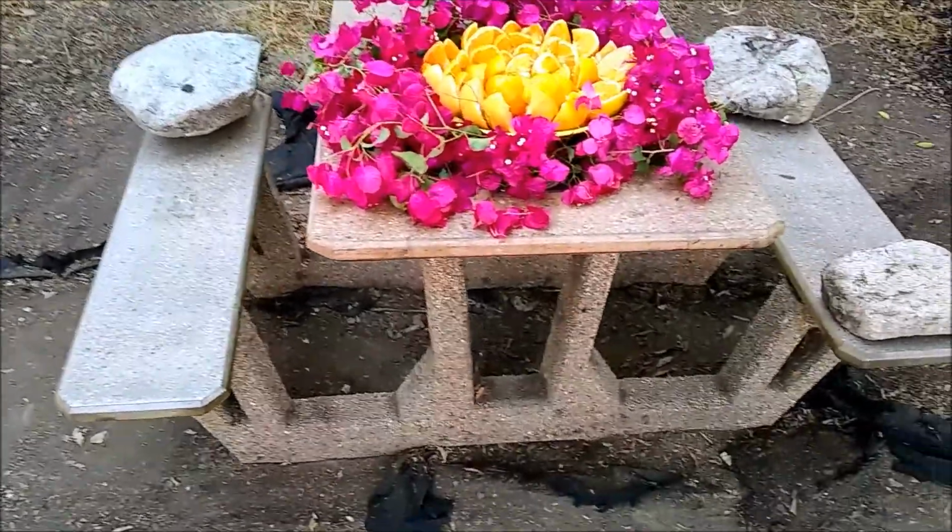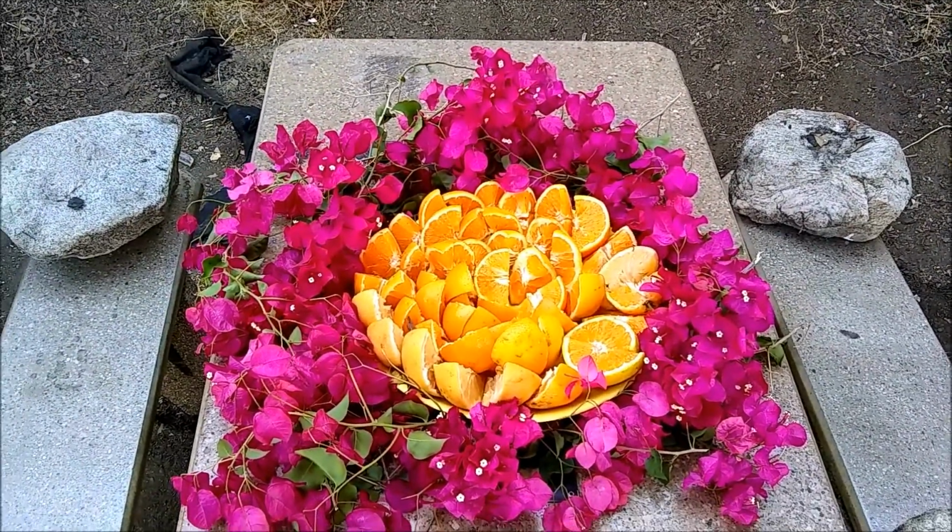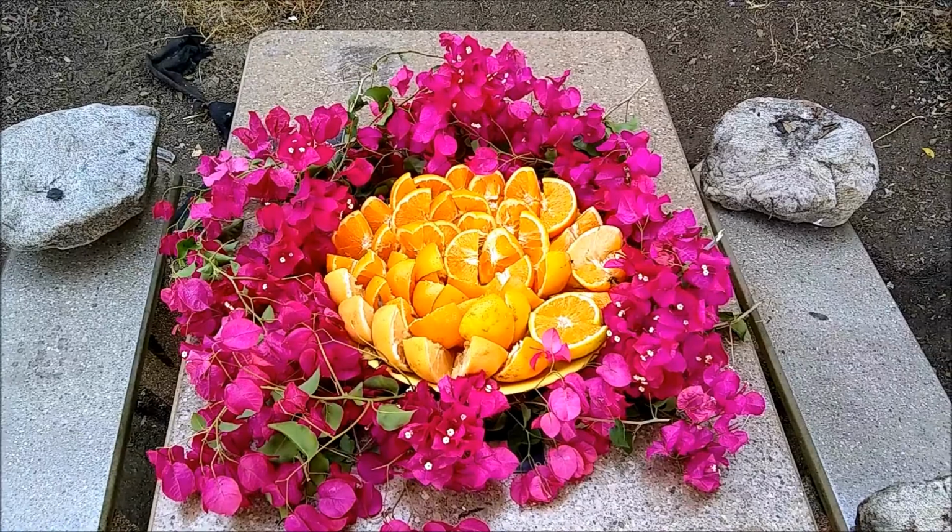There, we'll see an aerial view. Very nice and very unexpected. But why is it here? Makes no sense at all.